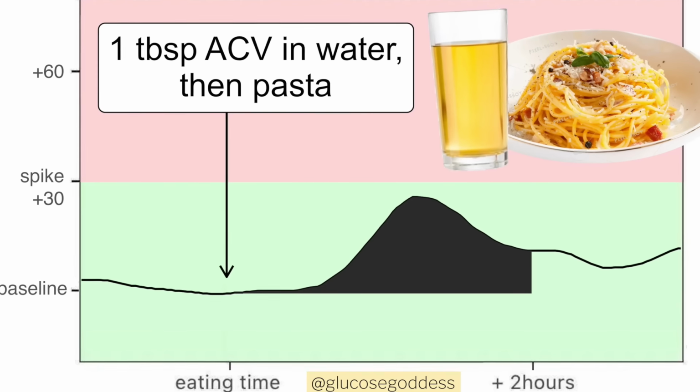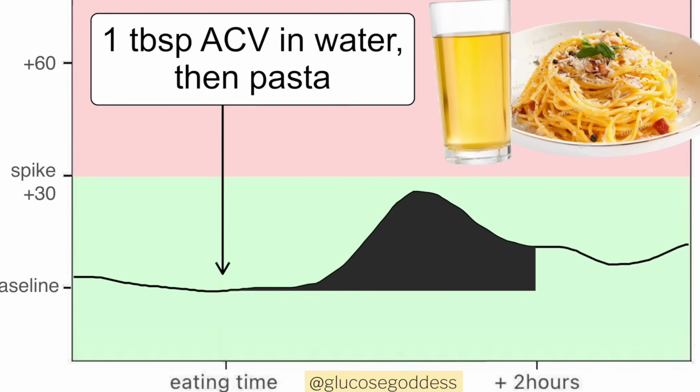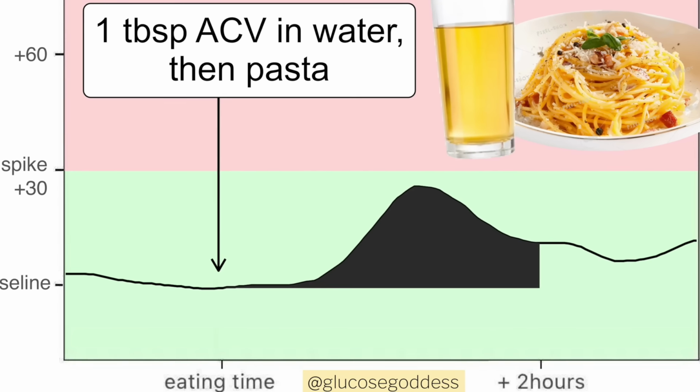This happens because apple cider vinegar slows down the rate that food leaves your stomach and enters your digestive tract. So if your food is taking a bit longer to be digested, this means the blood sugar spike is going to be more gradual. And this will help to bring down your A1C over time.